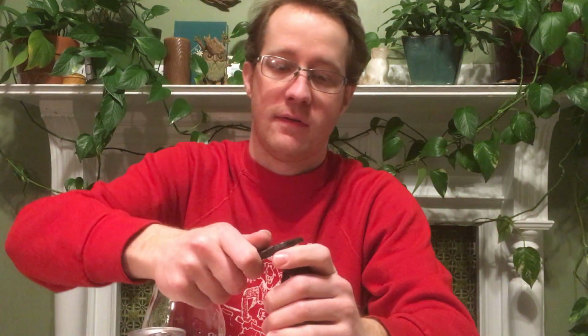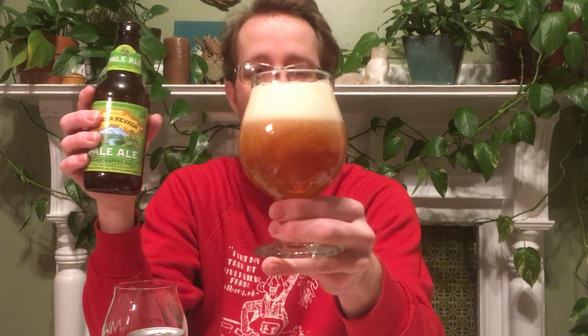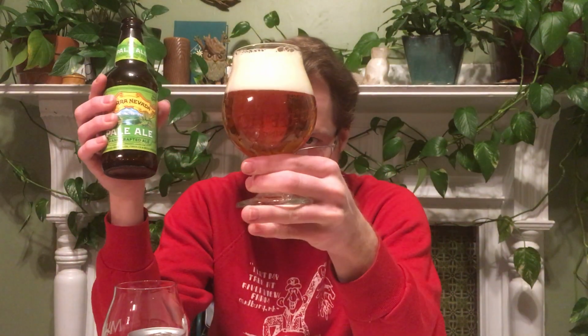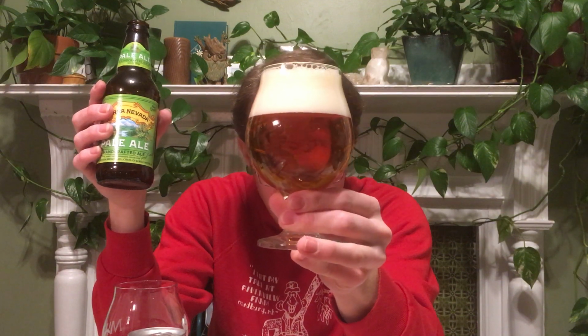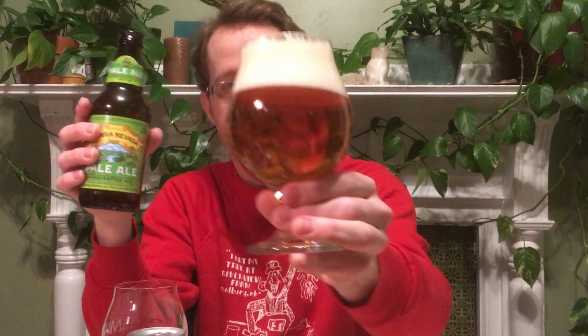But let's start with the Sierra Nevada. Haven't had it in a little while. Of course, this features Cascade hops and crystal malt. I don't know if Daisy Cutter uses either of those. And this just always has a beautiful head and carbonation. Whoa, quite carbonated. Lots of bubbles going crazy in there. But a very beautiful beer.